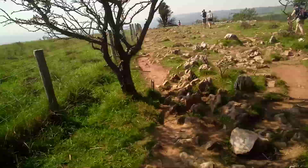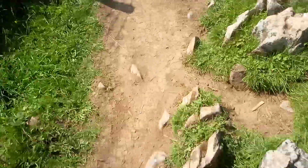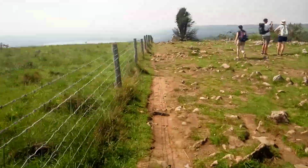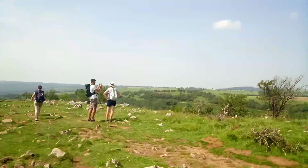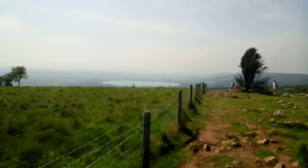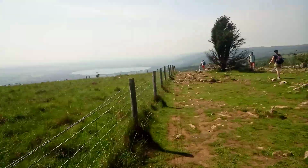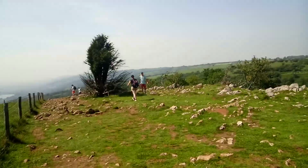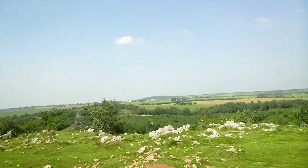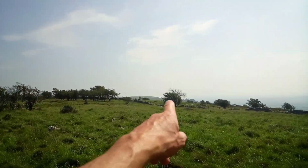Can't really take your eye off the ground for too long because it's pretty uneven in places. So there's our first views. Axbridge Lake Reservoir. We must be at the highest point now. I don't see any area higher than this. Not in the immediate vicinity, maybe right over there.